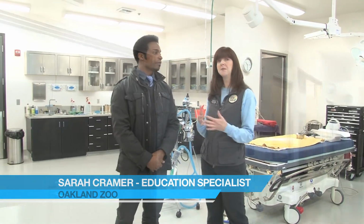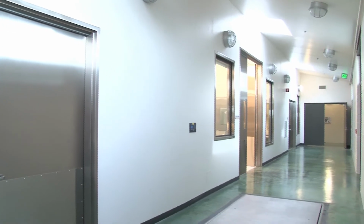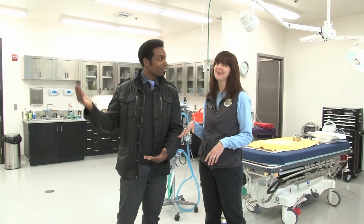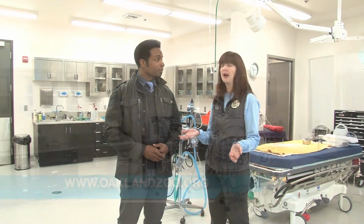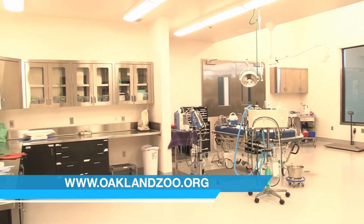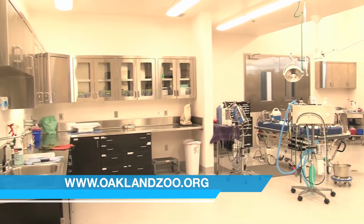So an animal up to the size of a camel could be treated here in the hospital. What about giraffes and elephants? Yeah, for the ones that are larger than that, we still have to load up the equipment into a vehicle and treat those animals out in their exhibit. On location, if you will. But the vets really got a say in how this building was designed, and so it's going to be a seamless transition or medical experience for our animals.